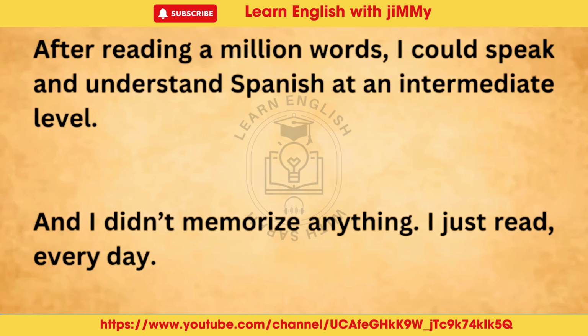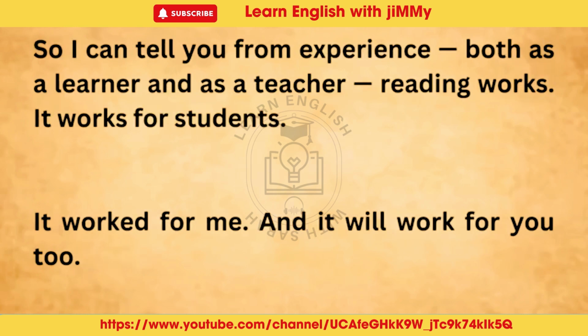And I didn't memorize anything. I just read every day. So I can tell you from experience, both as a learner and as a teacher, reading works. It works for students. It worked for me. And it will work for you too.